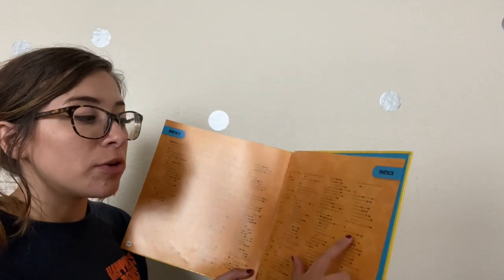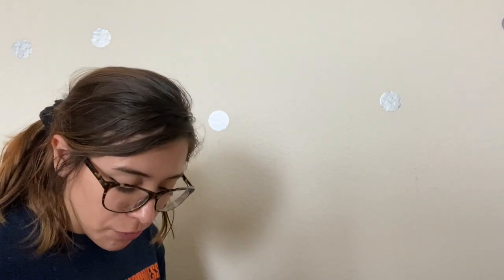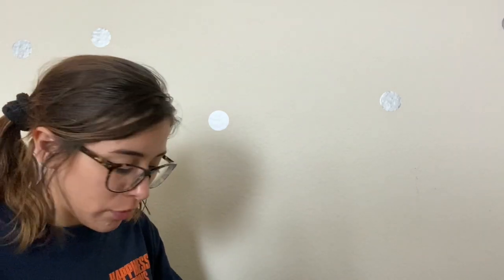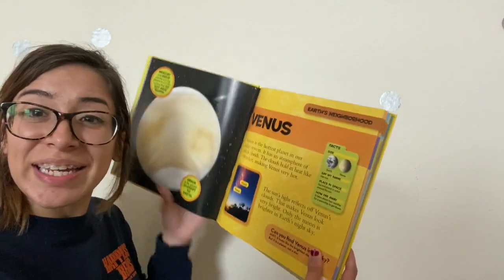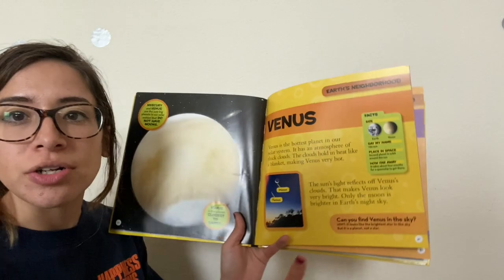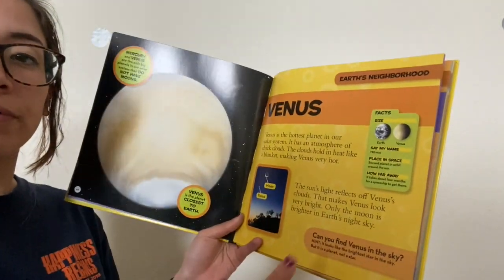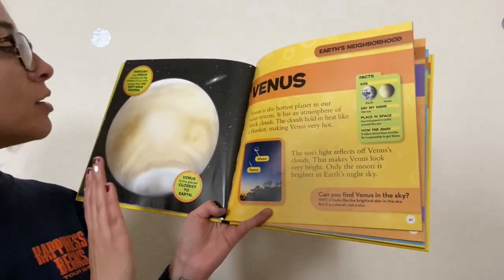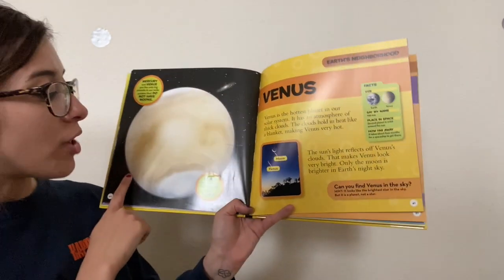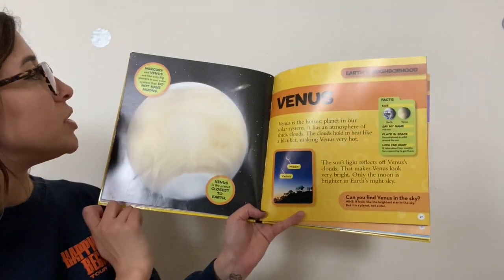So I'm gonna flip over and get some more information about Venus. Okay, so I'm gonna go to page 41 because I wanna know a little bit more facts about Venus. It's Venus, how cool! So inside I can actually see other text features. Let's see if you can spot them all together, every single one that we've been over. First, we have our photograph. Inside the photograph, there's bold print and there are captions.